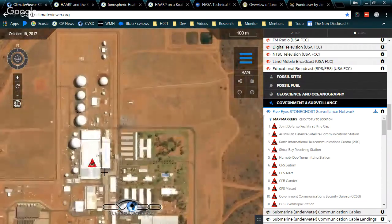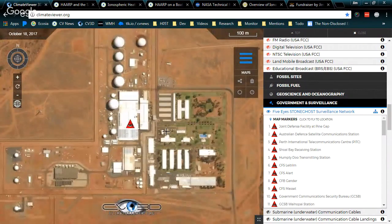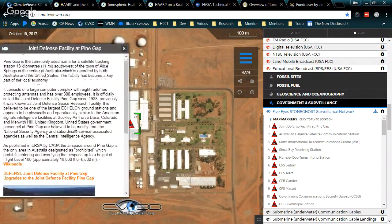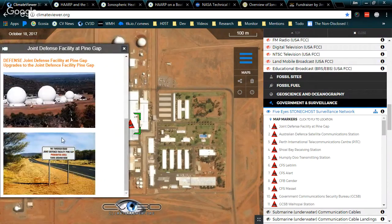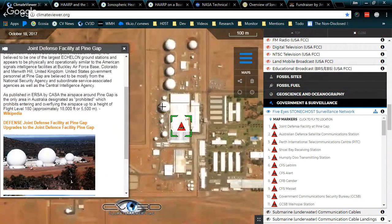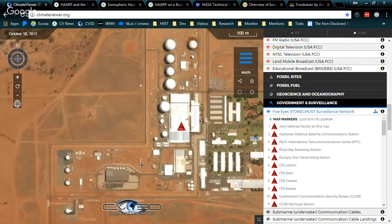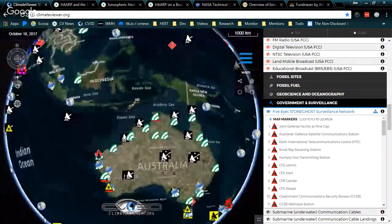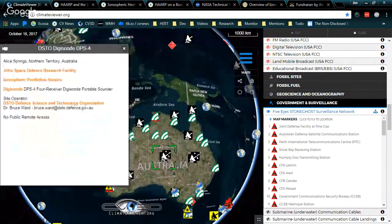This is a joint NSA, Australian Defense Forces, DTSO, all these, don't get me started. It's off topic is all I'm saying. And this is called the Joint Defense Facility at Pine Gap. I have photos, been there, done that. It is in the government surveillance system section because these golf balls are listening to satellite transmissions from everything in North Korea, New Zealand, like everybody. I mean, basically this facility is in red right here. That's where we're at. DTSO DigiSign right nearby.